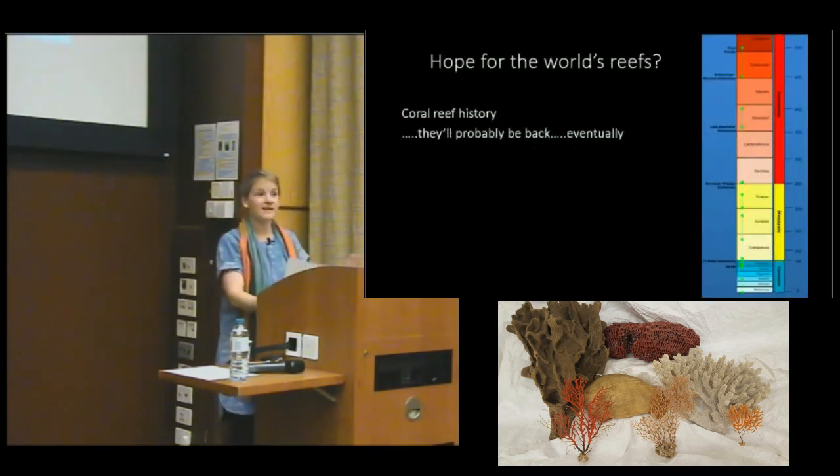So corals have literally redrawn the map of the world. They've built islands big enough to need airports. And they've done this by building on top of the skeletons of their own dead ancestors, as Emily mentioned. So they're tough. And we can see from the fossil record that they've been through bad times before.